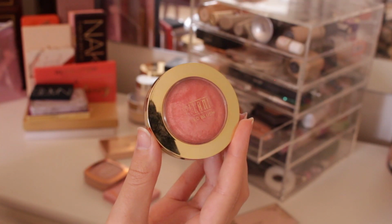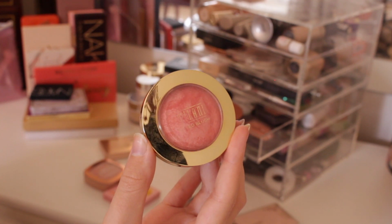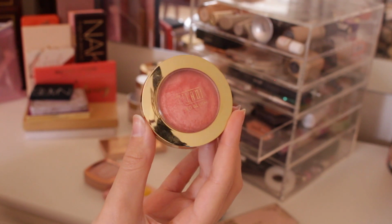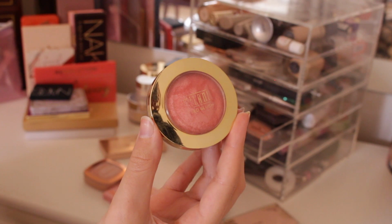This is the Milani blush in Luminoso, and I just find it so funny that in my last declutter I came so close to throwing this one away, and then I thought, you know what, I'll try and get use out of it, and then it became one of my favourite winter blushes and I wore it all winter.